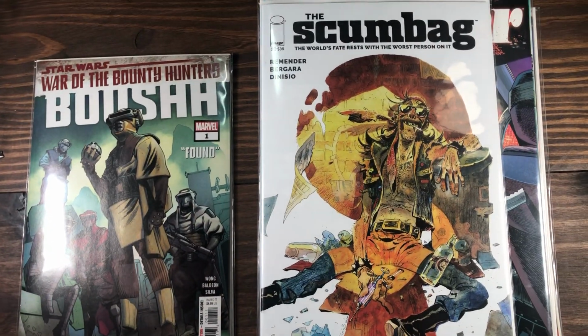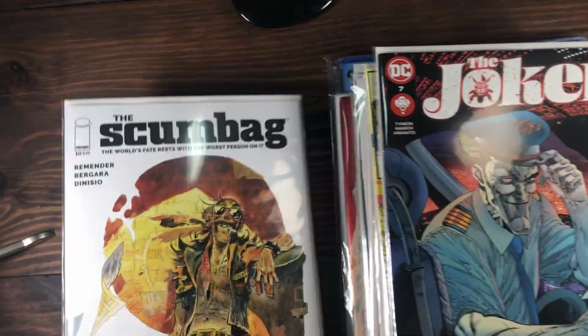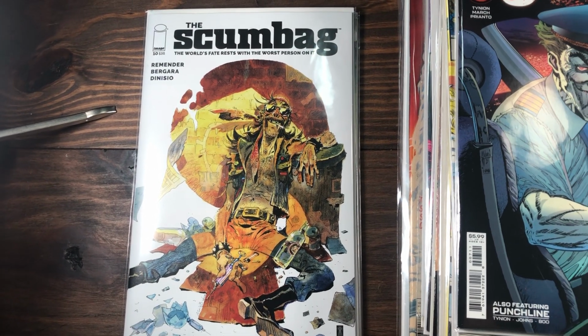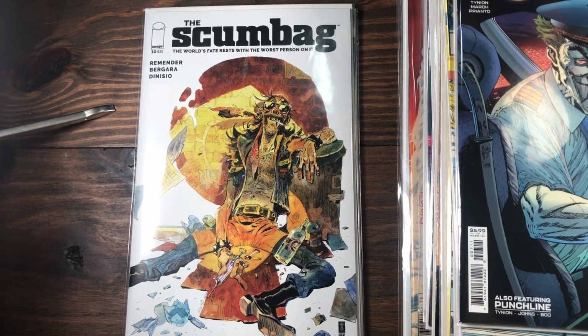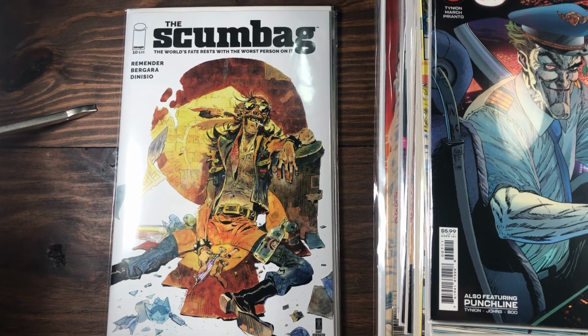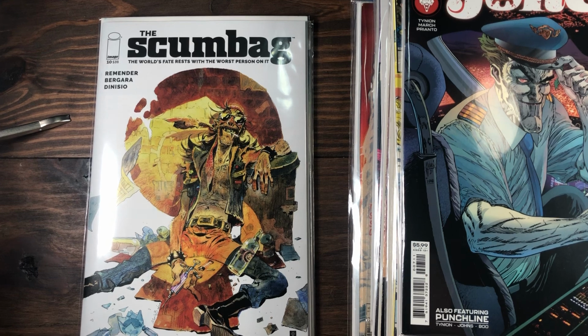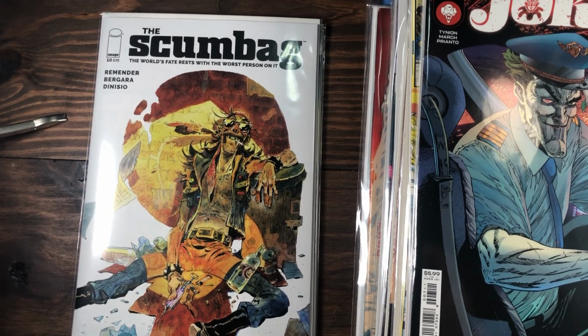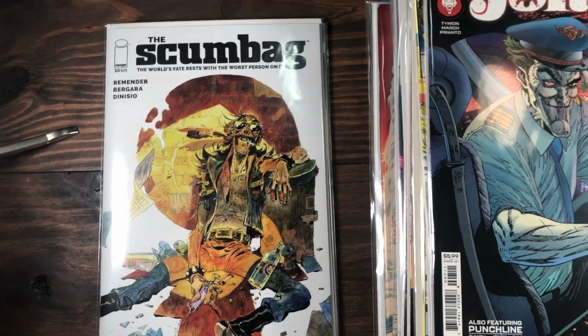Scumbag from Image. I've been reading this. We're at issue 10. Every issue is pretty much drawn by a different artist. Rick Remender does it. I like it. I can't recommend it for everyone. It's crude. It's not for kids. But I enjoy it, so definitely worth checking out.